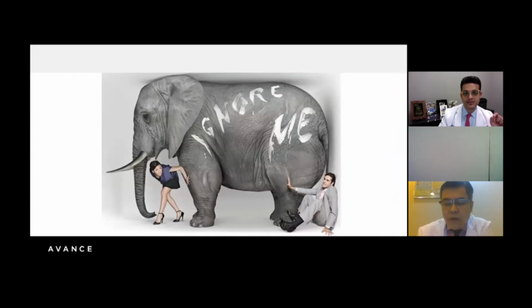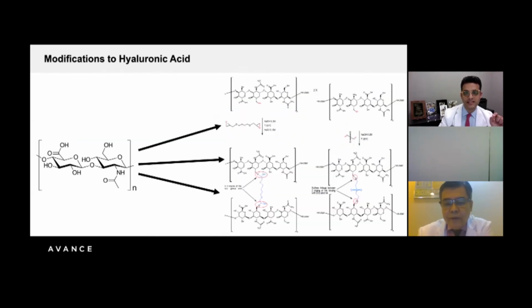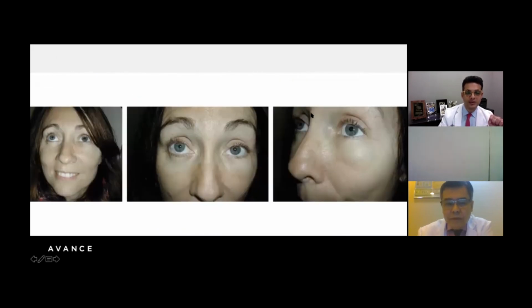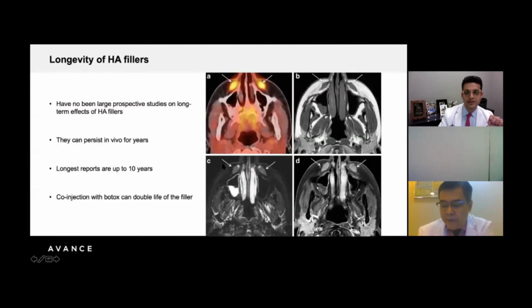There's a lot here to talk about, and I'm happy to send it to you. But basically, because of the way the fillers are cross-linked, they cause lymphatic obstruction. And this is what I'm talking about, patients that have this chronic swelling. And it happens all over the face. So this is more Evoke territory, but radiofrequency in general is a great solution to this problem.